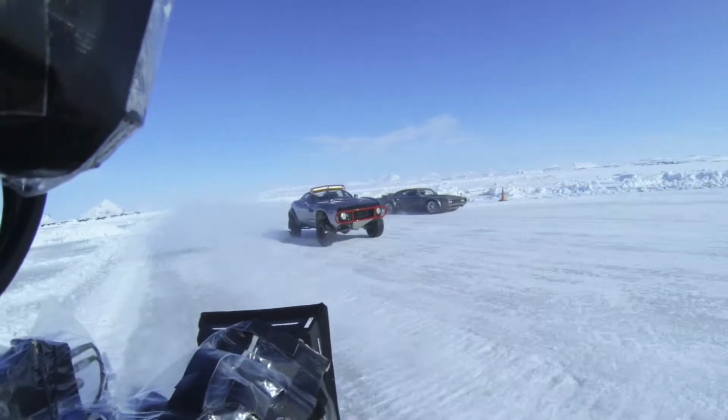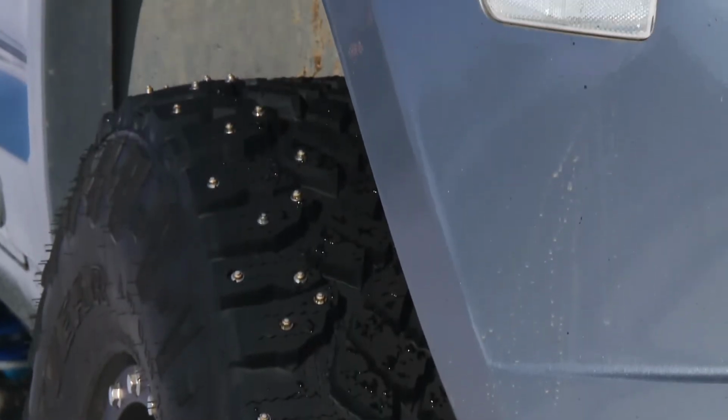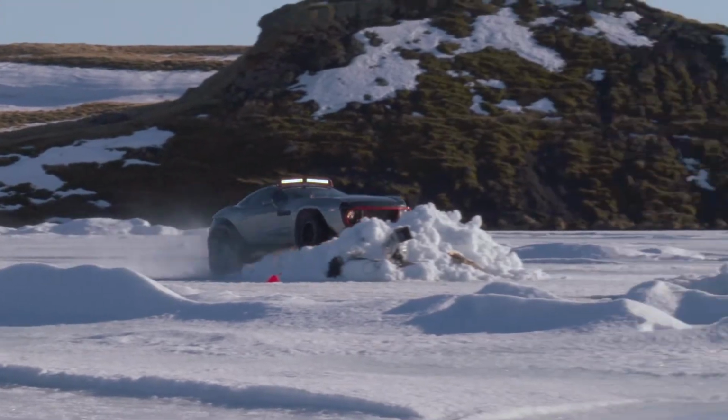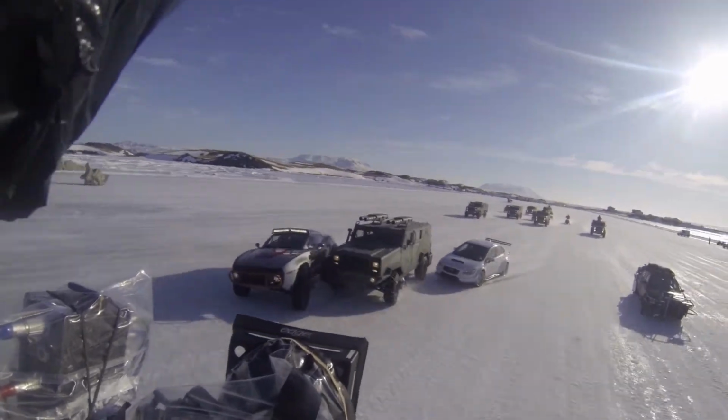We converted two of them to all-wheel drive. Posi, locker in the back, throw a set of studded tires on it and it was good to go. Does a lot of jumps, a lot of impacts. They were right at home in the environment we were in. We definitely put it through its paces and really had zero failures.